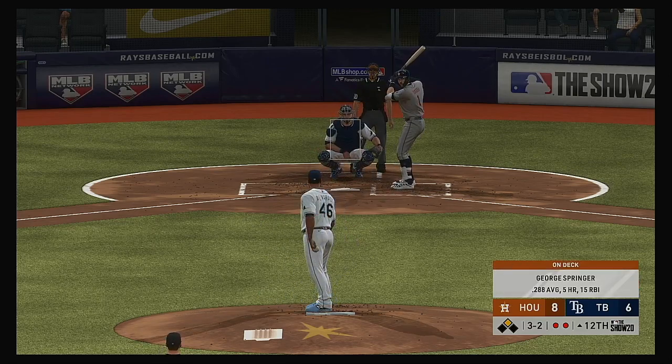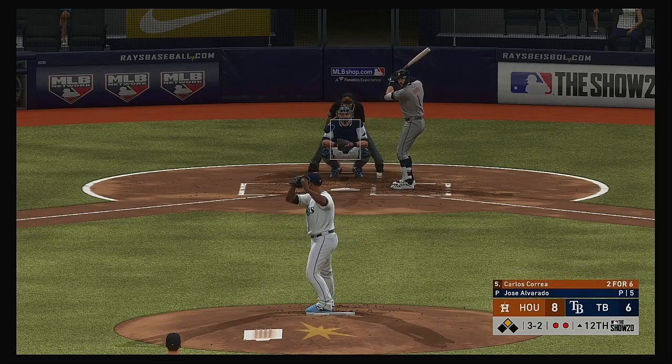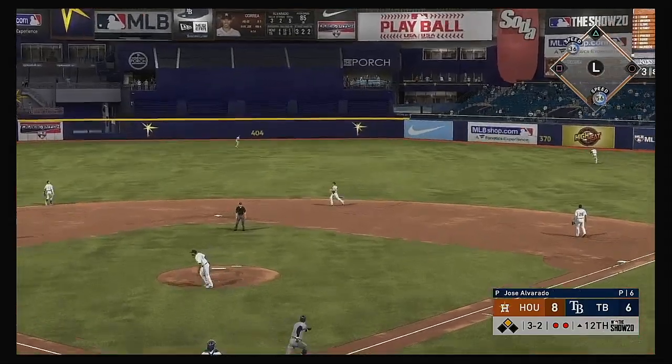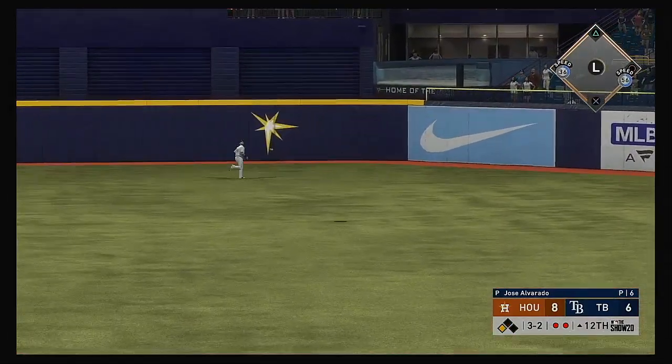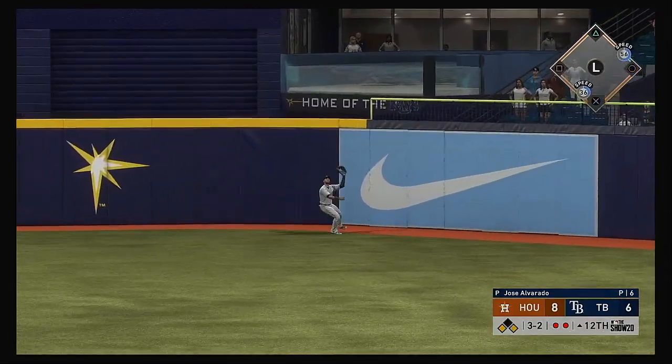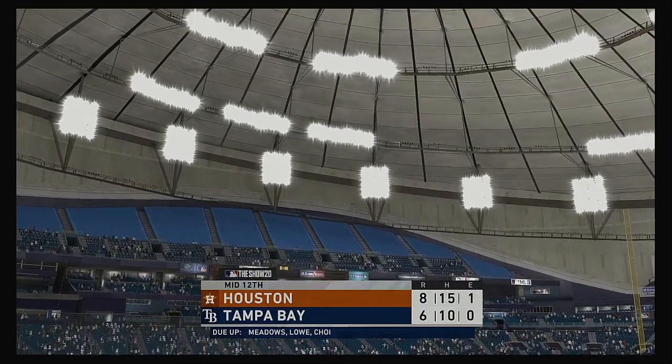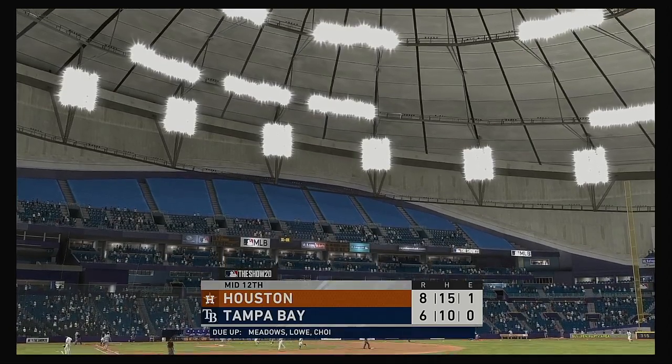Full count now, 3-2. If you're at the plate right now, you have to realize who's on deck. I guarantee you something's over the heart of the plate. You have to be aggressive in the zone right here. A swing and a drive sent out toward the gap. But he will make the catch on the dead run as he cracks it down just shy of the wall, and the side is retired.